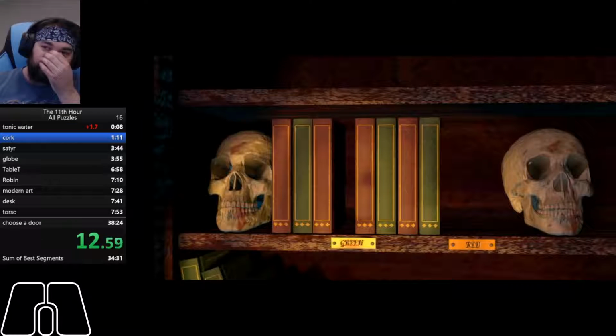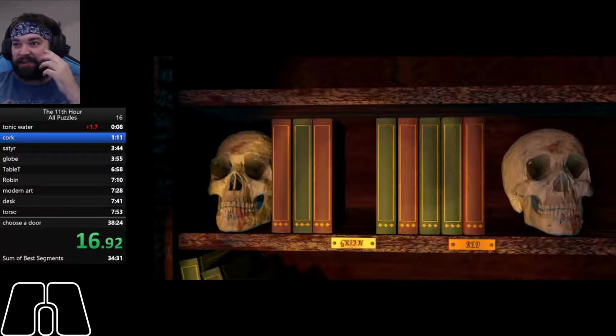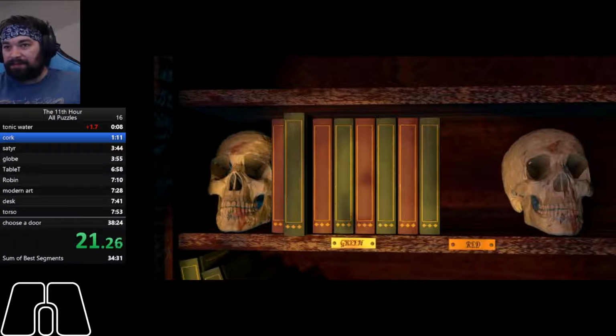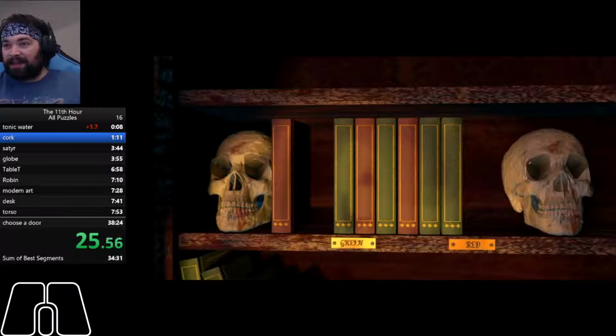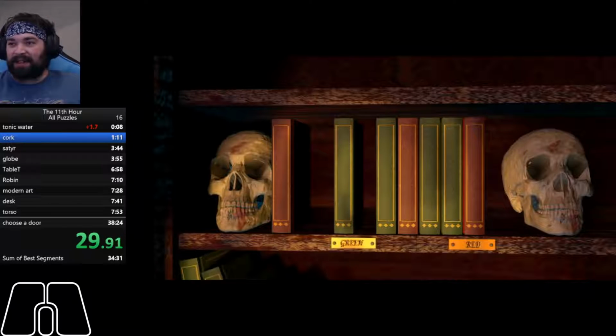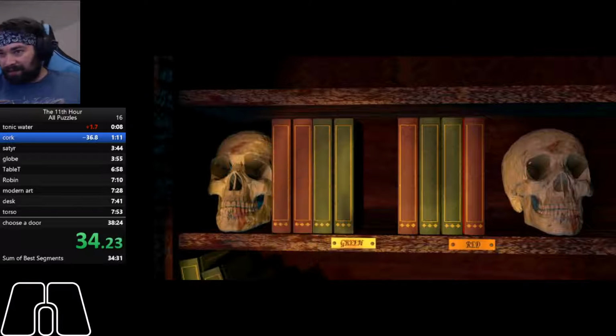No, no, no, no! Wait, does that work? That was a misclick. We want this one. Right. I haven't done this puzzle in a while. I'm so used to any percent. In any percent we can skip all the puzzles. Right. So.